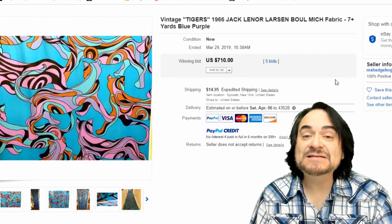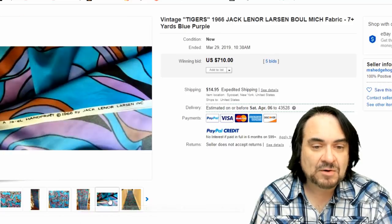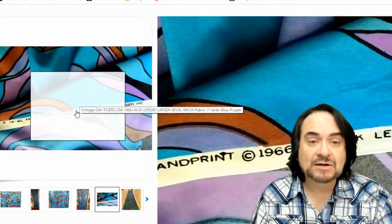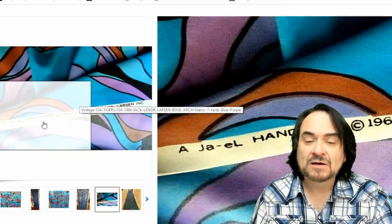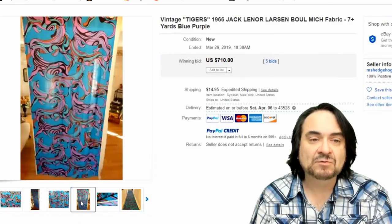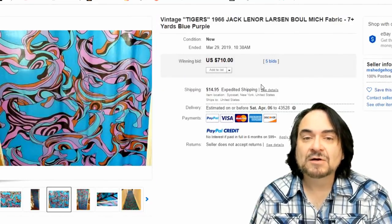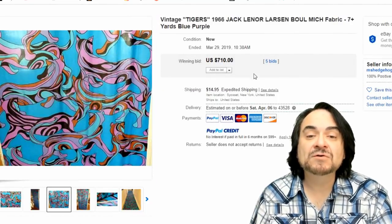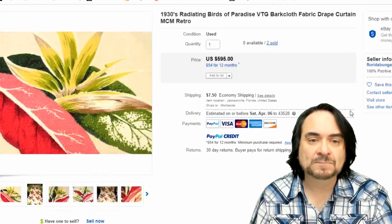Next one here is a 1966 Jack Lenore Larsen. Let's see if you can see the marking. Yeah, right here. Again, vintage ones with marking are even better, in my personal opinion. Handprint, I don't know if that means that it was hand done or not. It's just an awesome pattern on this one here. It's 7+ yards, $710. This is a thicker, heavier fabric as well.